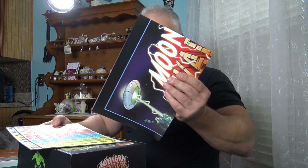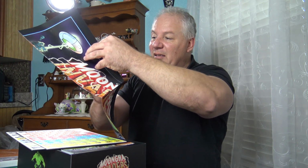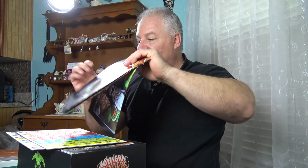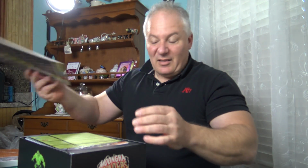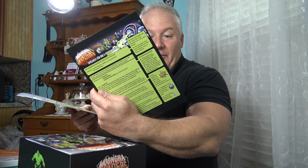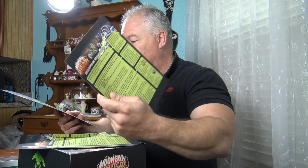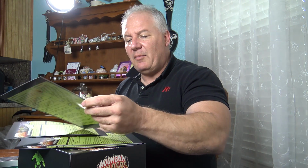It's kind of neat. You open it up and you got a huge poster, and I said, wow, look at this. This is pretty good. Then you get tons of tokens. You get a whole bunch of cards in different languages, actually. And I said, well, that's kind of cool. You know, some player aids and stuff like that to help you through the game and to keep everything going. And there's all types of different monsters. I was like, okay. But then I read the rules.